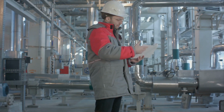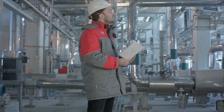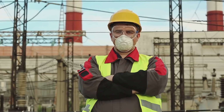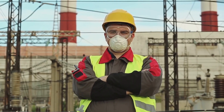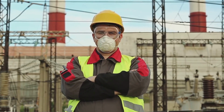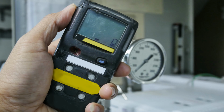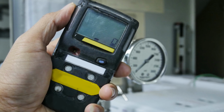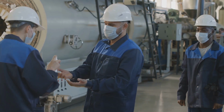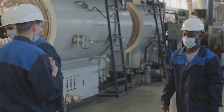All right, let's talk about the elephant in the room. What happens if you cut corners and neglect calibration and servicing? The consequences can be severe. In a hazardous environment, an uncalibrated detector might fail to warn you about dangerous gas levels, leading to life-threatening situations. On the flip side, a poorly maintained detector might start throwing out false alarms, leading to alarm fatigue. People start ignoring the alarms, assuming they're just glitches, and then when there's a real danger, they're not paying attention.